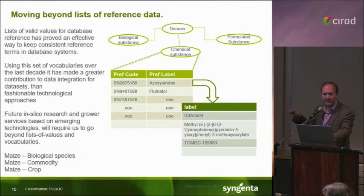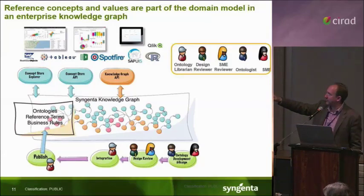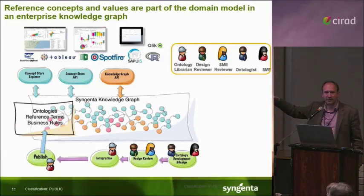So we need to move now, and we're just starting to move, from this system of highly prescribed lists to a system where we have a Syngenta knowledge graph, and those values are sent back in the domain ontologies. With that comes the ever-burdening question of what the governance around that is. We do love governance in Syngenta. So as a result, we have all these extra roles now: ontology librarian, ontologist, and design reviewer. These are things that don't exist in a normal IT organisation. So this is a leap that we have to make and understand how it's going to work, moving from standard reference terms.